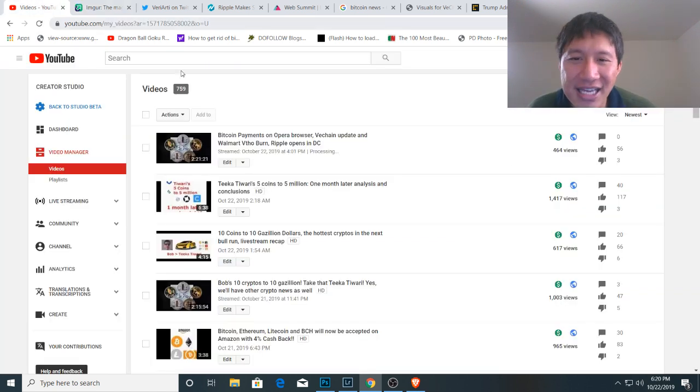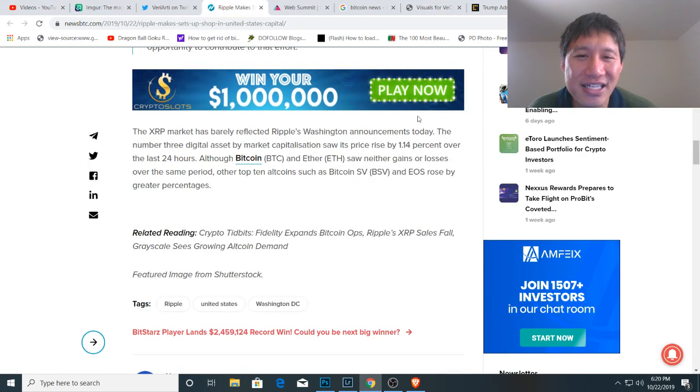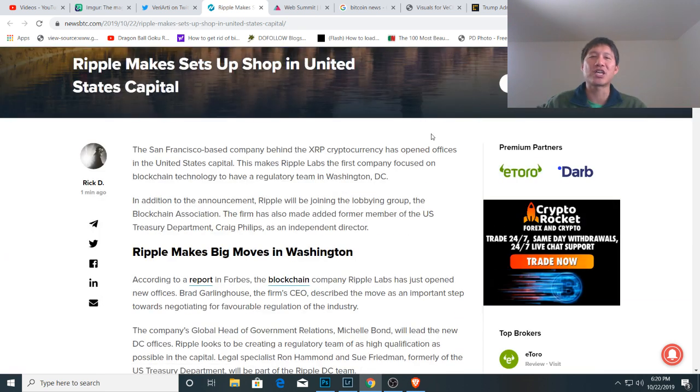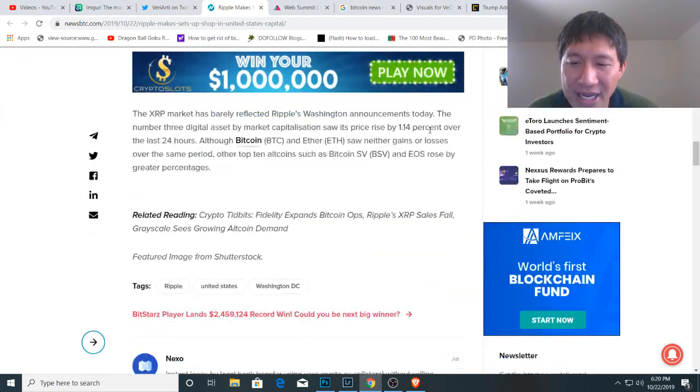The last thing is the Ripple opens in DC update. It's basically a DC office that's headed by Michelle Bond. They're definitely going to be working with hopefully some lawmakers, and they actually joined the Blockchain Association. So they're going to have a lot of lobbying power in the DC office, and hopefully they'll be able to get some good regulations for crypto overall and for Ripple themselves. So that's the news from Ripple today.